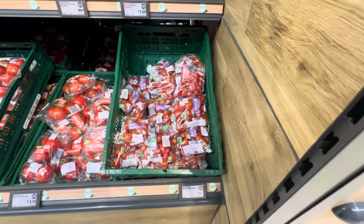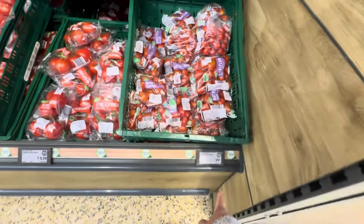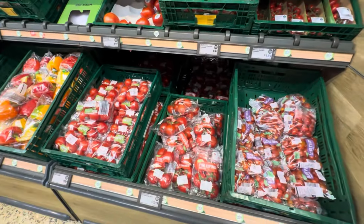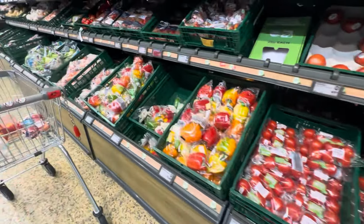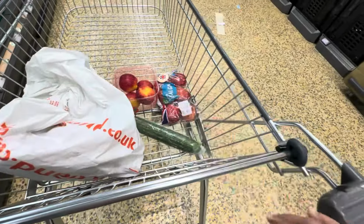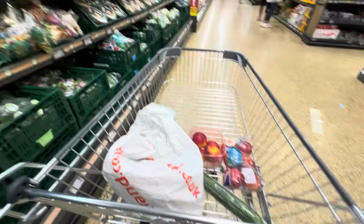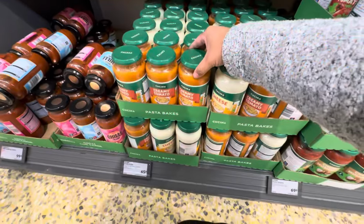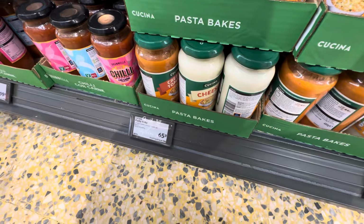Oh, I still have a tomato at home, guys. No, this is a plum. I like the cherry tomato, but I still got some at home. We might try this, 65p.